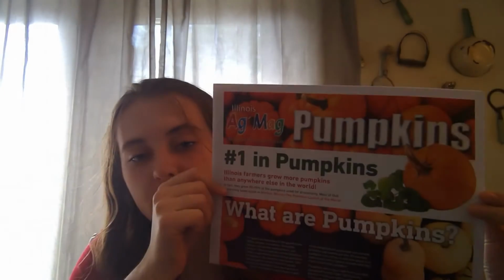Today I'm going to talk about pumpkins, more specifically pumpkin pie, pumpkin filling. And I wanted to show you this here. This is our Pumpkin Ag Mag. It might not be up to date, they change it from time to time. But I have some of these in the office if you're ever interested, along with other topics as well.